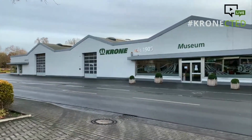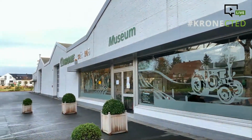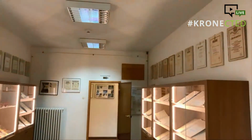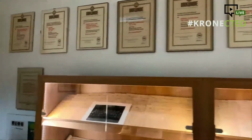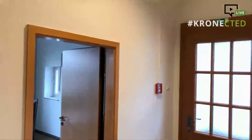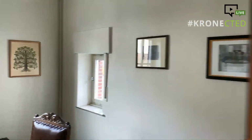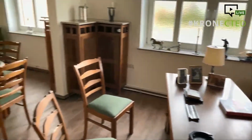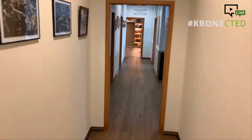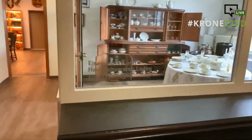We split the museum into 4 different parts. This is it from the outside. Once we step inside, this is the original office wing. Then we step inside the former office, which used to belong to Bernard KRONE, the first and second generation. It was used to greet customers and suppliers.